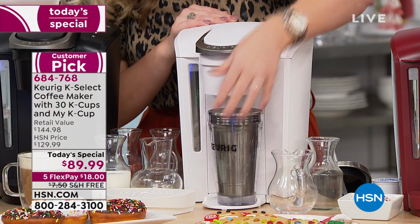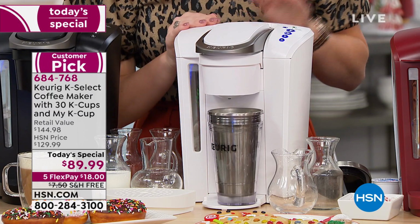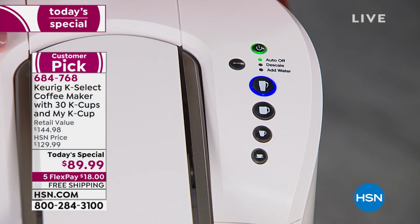Now, because this is a travel size mug, I'm making iced coffee. I have my ice in here. We live in Florida. It's hot. I need some iced coffee in the morning. I'm hitting that 12-ounce brew size just like that.